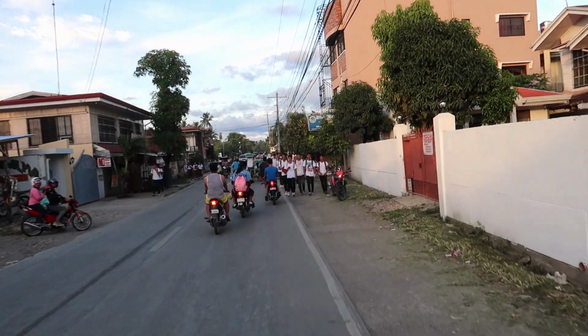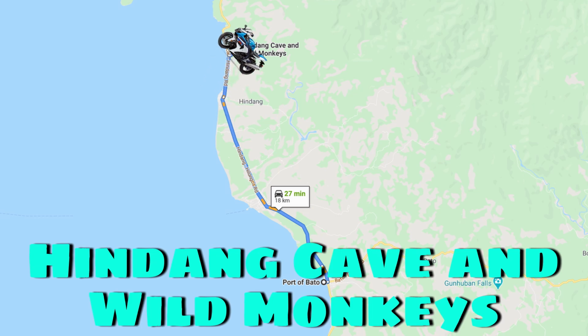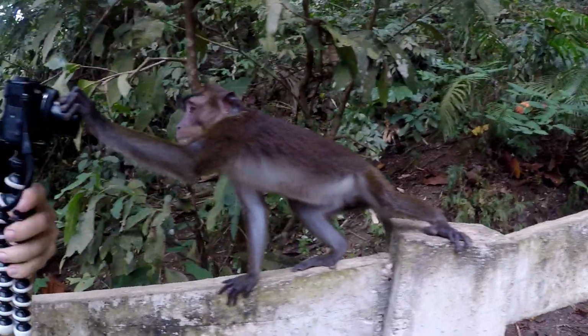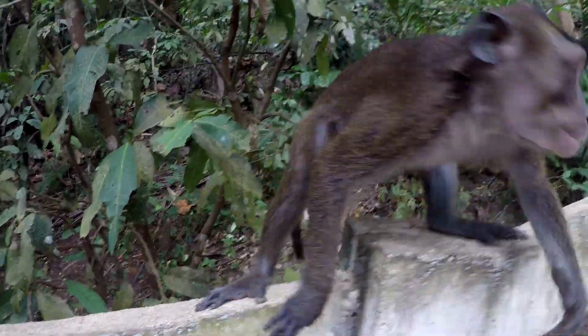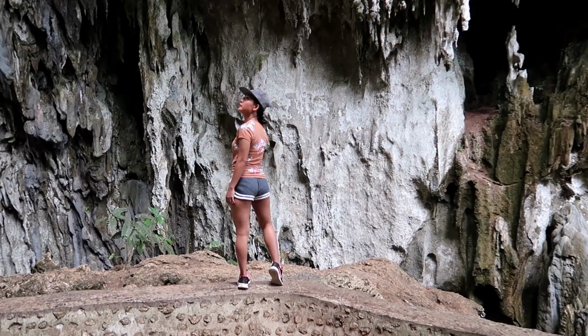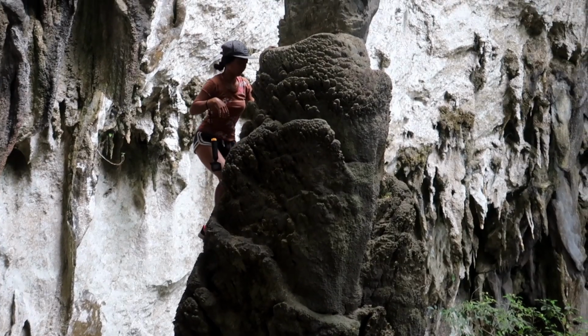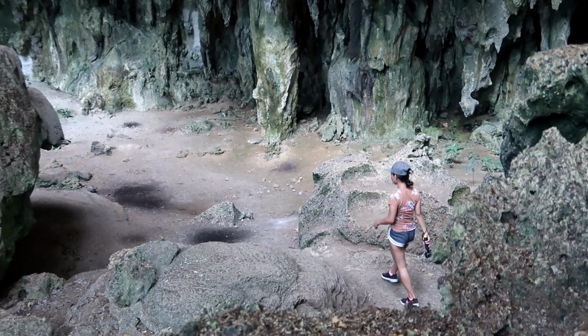You'll need 2 full days of exploring. Head up north about an hour to Hindang Cave and Wild Monkeys. Here you can meet and feed monkeys. Wild monkeys who might steal your wallet, so watch out. However, this place also offers an extremely impressive system of caves with multiple large caverns to explore. You can easily spend a lot of time exploring here.